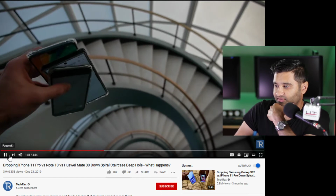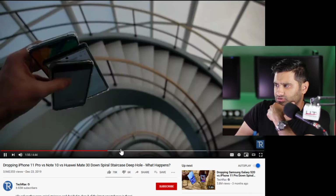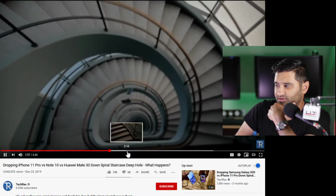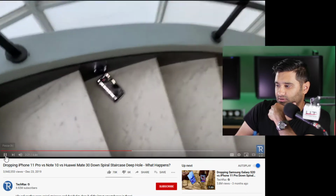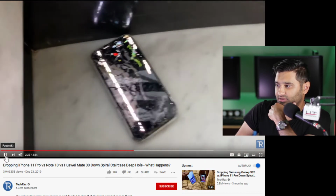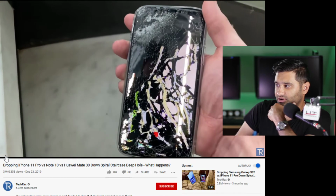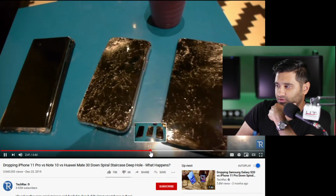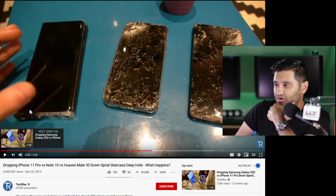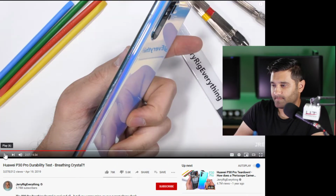This will be three phones there. Dropping the 11 Pro Note. That's 11 Pro. That is a longer staircase than the one you did before. Okay, let's crack. That's a P30, the one with the cameras in the back. Damn! Is that an iPhone? Yeah. That is destroyed. Look at that. They're all done. Moral of the story: don't drop your phone downstairs, or just don't do anything stupid like that.